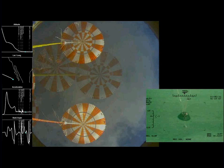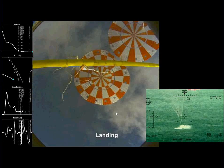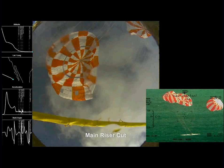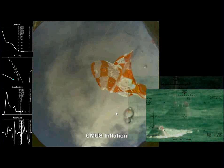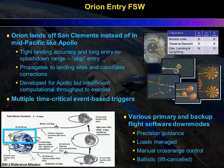For the most part, under 5 or 6 or 7. Ceiling is our CM operating system in case we go into a stable two. The military was totally excited about picking us up out of the water. It was like a reunion. So let's talk about entry. We land off San Clemente instead of the middle of the Pacific.